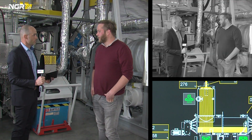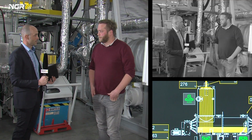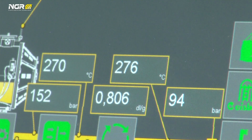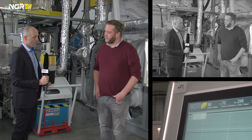Daniel, and how stable is the process running today? Can you show us a trend profile? As you can see here, the outlet IV meets the required IV very well. We only see very narrow fluctuations of 0.01 plus minus. Excellent. This meets the set point from the line today excellently.